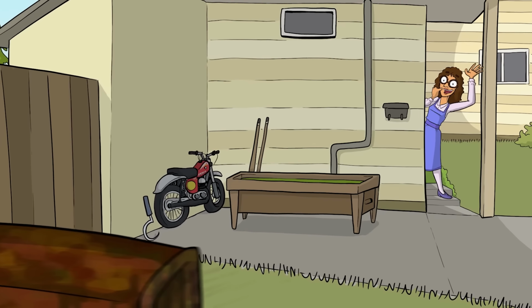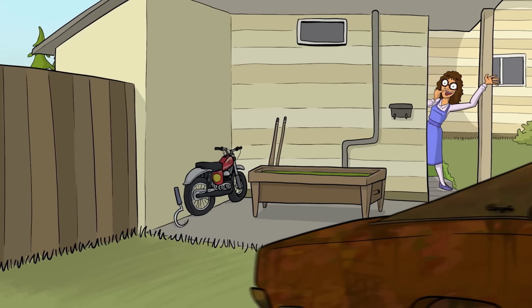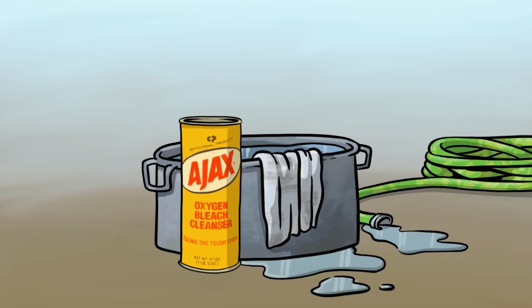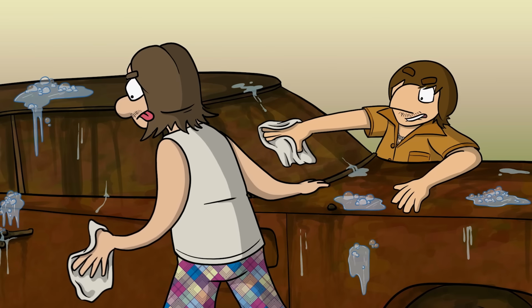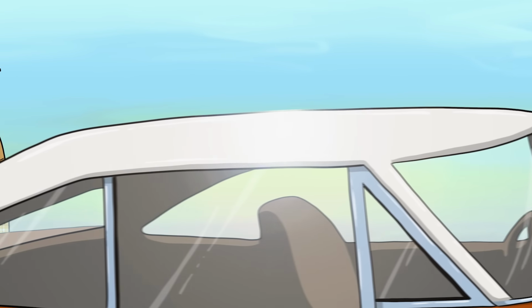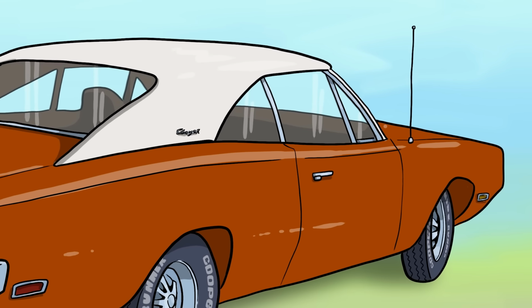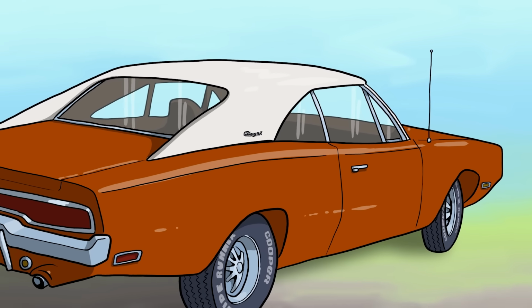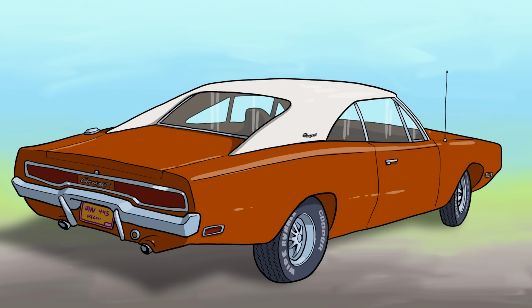Mom was so excited. She was so happy for me. I just remember that day. We'll always remember that day. Royal and I got some Ajax, a big pot, and some washcloths. And after hours of scrubbing that top with Ajax, it was beautiful. It was bright white. The paint wasn't that old on it because it had been in an accident and Butch had painted the entire car just a few years earlier. So it washed up and cleaned up and was so beautiful.